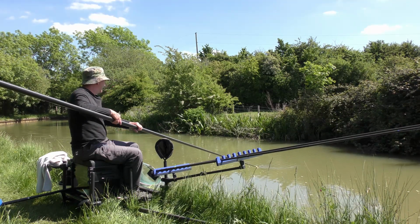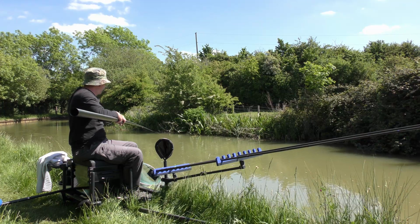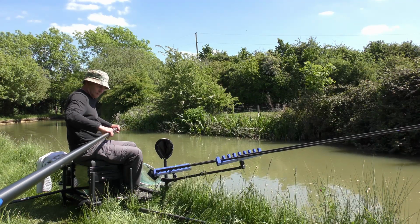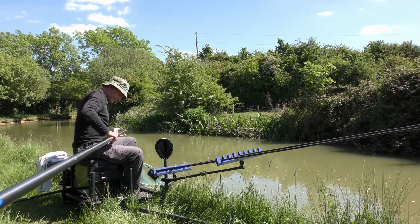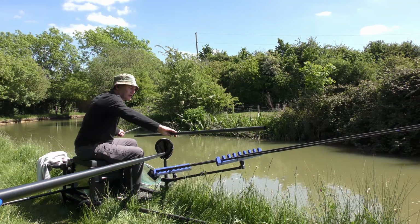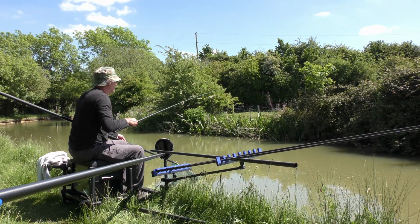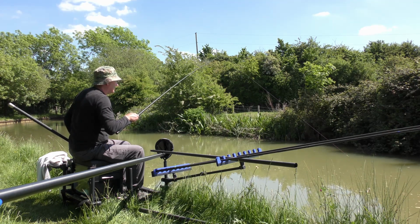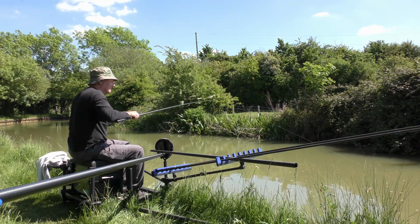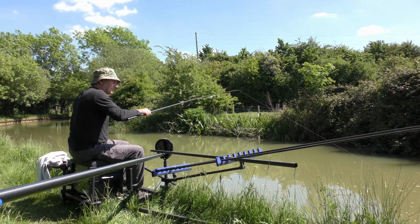Oh, something reasonable, as it's pulling a bit of elastic. Pole joints are sticking together. Could be the best fish of the day. Looks like a good bream.